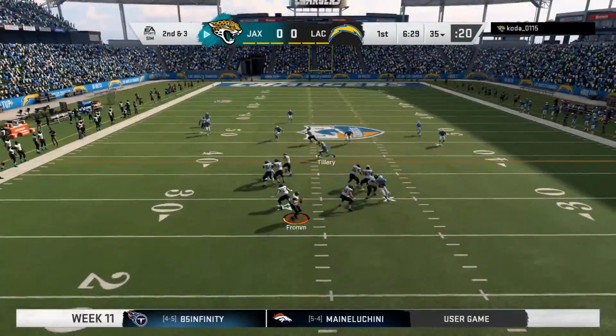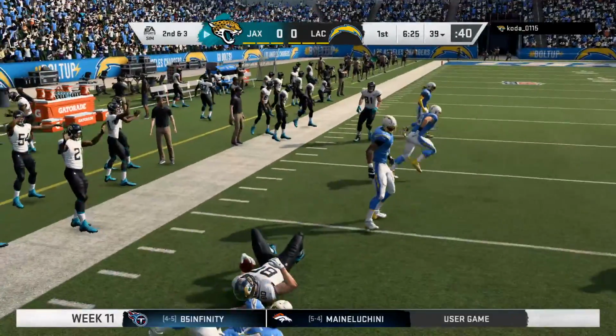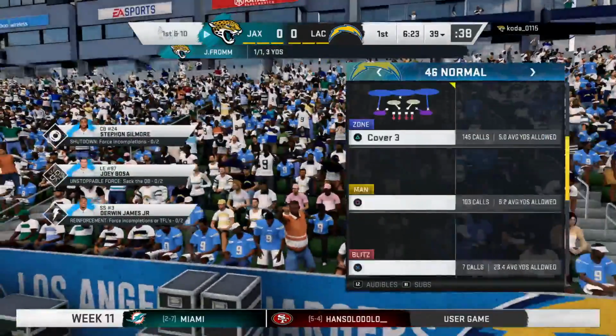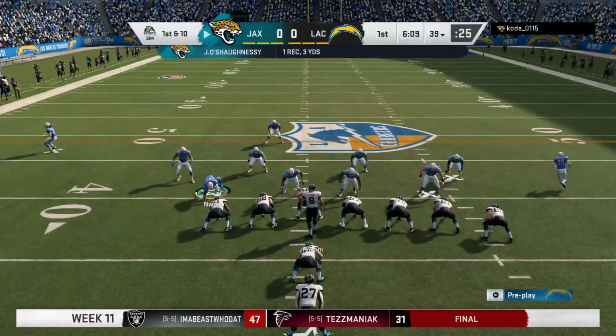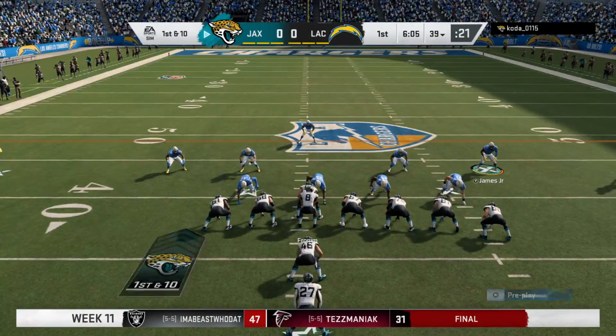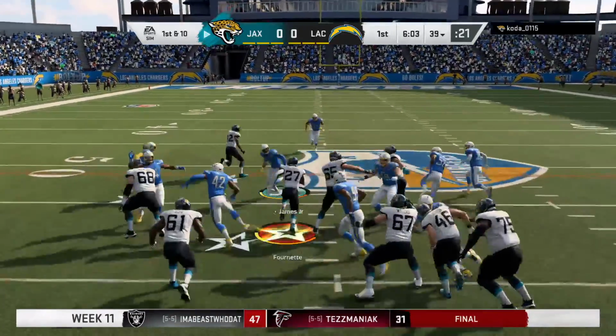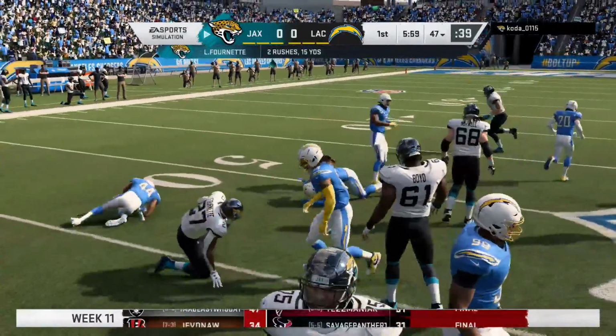Second and 3. This one complete to the tight end, O'Shaughnessy. And he'll get it out near the 40 to the 39. They'll get 3 as the drive continues. It's a first down. So from the 39 now, they'll come up on a first and 10. Now Leonard Fournette. And they'll get him down after a pickup of 8.